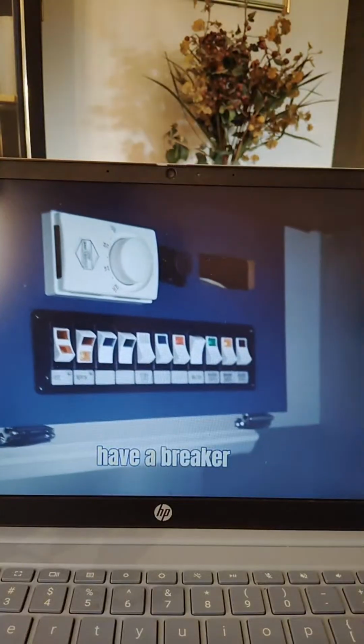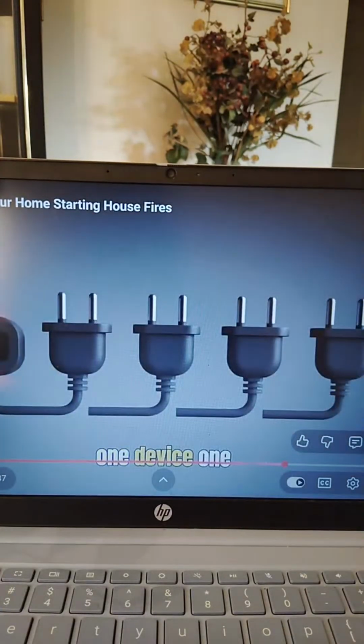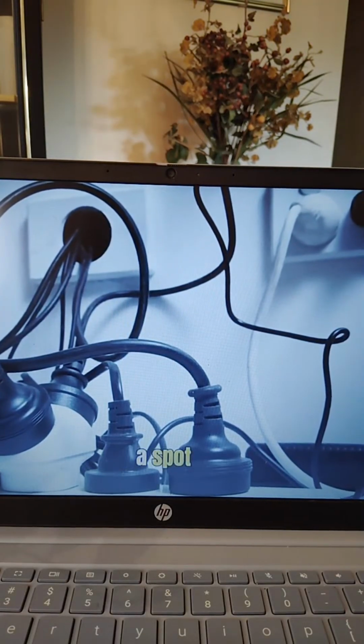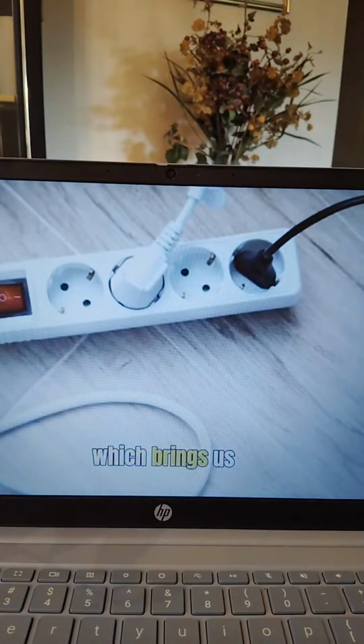The strip might have a breaker, the cord doesn't, so the heat just keeps building somewhere in the middle of your daisy chain. One device, one cord, one outlet. If you're chaining things together to reach a spot or to get more plugs, that's not a wiring solution. That's a sign you need a real outlet put in, which brings us to number 1.